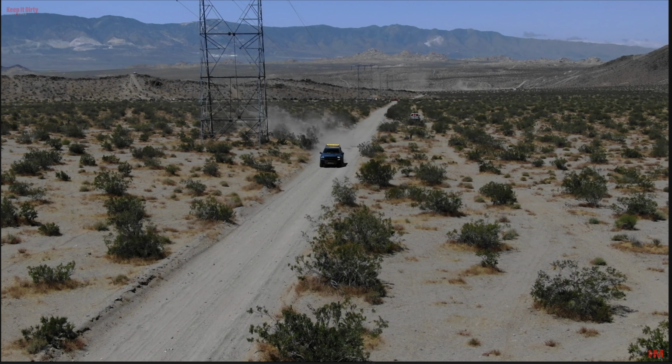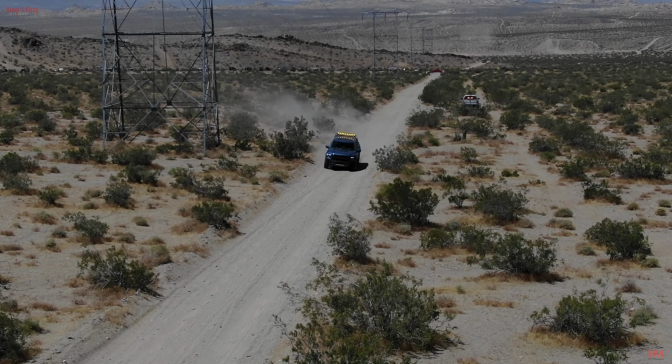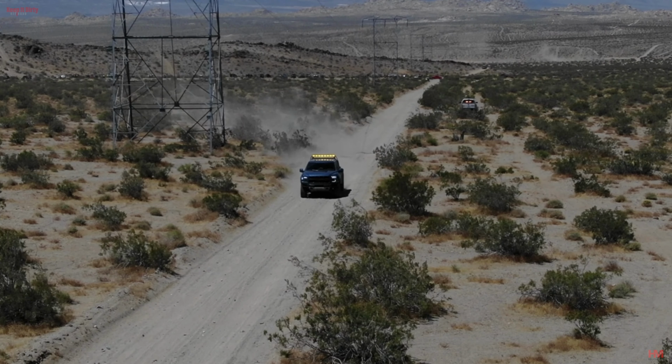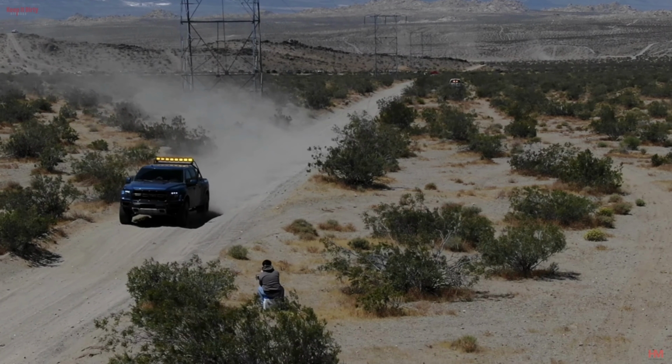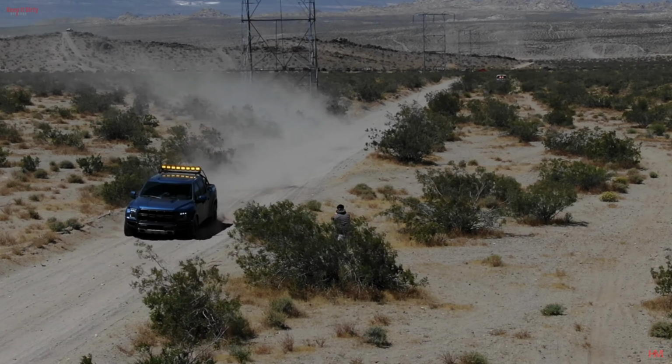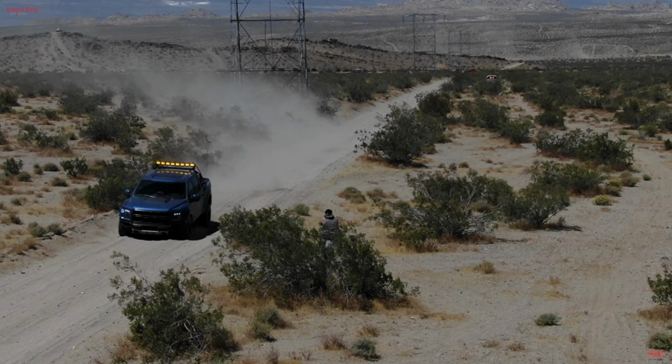Not too crazy, but look at this one going in, right? Right there. See that? The way it went into that, it's almost bottoming out all the way. Suspension's definitely working overtime. And on the actual bump, look at that.